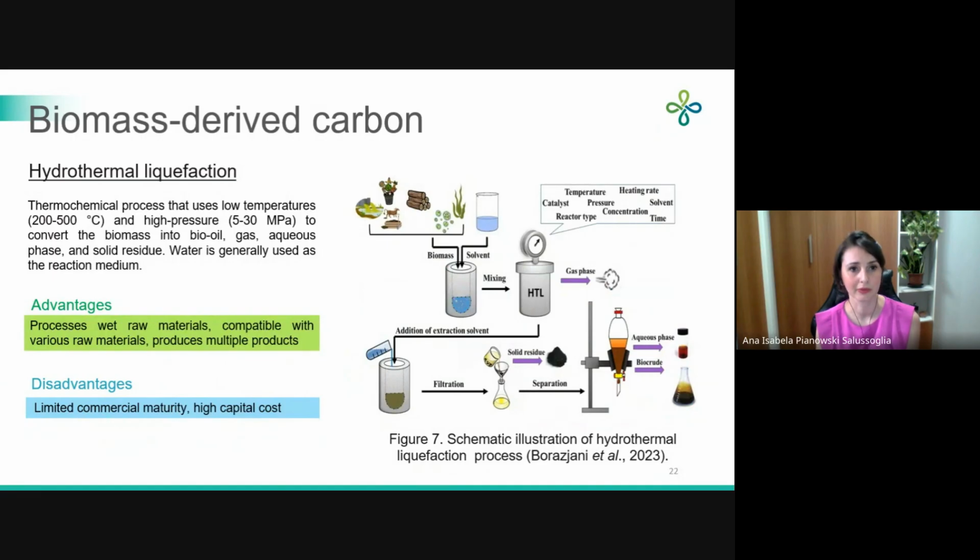Hydrothermal liquefaction is a process that uses low temperatures and high pressures to convert the biomass into oil, gas, aqueous phase, and solid residue. And water is also generally used as the reaction medium. The advantages are processing wet raw material, compatibility with various raw materials, and production of multiple products. The disadvantages are limited commercial maturity and high capital costs.